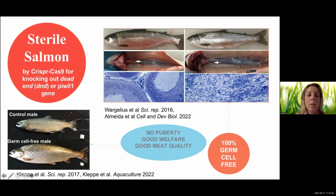Also, we have followed these fish to measure both the welfare and the production phenotypes and the meat quality. And you can read about this. I'm not going to talk too much about it now, but we have made studies that tell us that these fish are very suitable for production. They don't enter puberty, so you don't have welfare problems with puberty. They also have indistinguishable welfare compared to wild type, and we also measured the meat quality, and they have a nice feature: they contain relatively more omega-3 in the whole gross fat than a wild type fish.